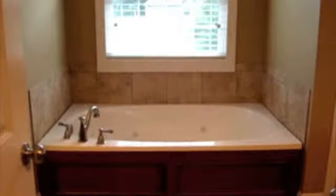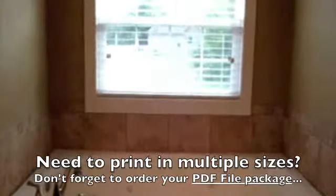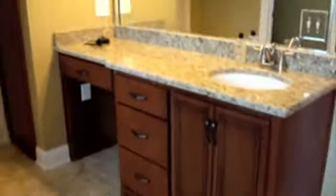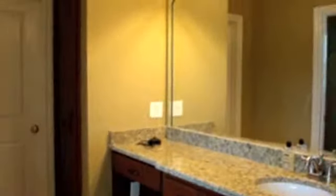As you can see, the first thing is the garden tub. We did opt for a regular window above it. It is tempered glass and meets all codes and safety regulations. We do have the private potty area there, and then we have the matching vanities. This is the girls' vanity with the sitting area. We do have the linen closet there. We opted for that instead of the linen cabinets as a way to save some money.